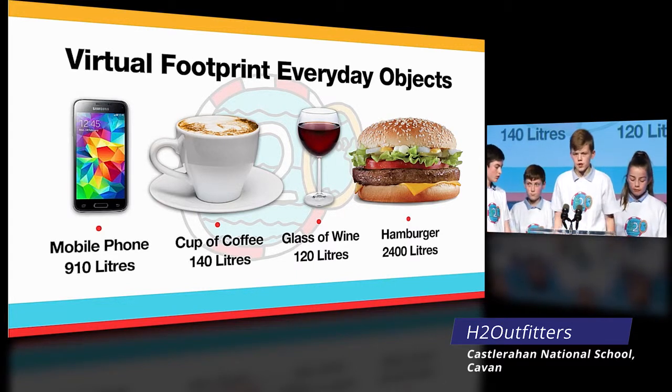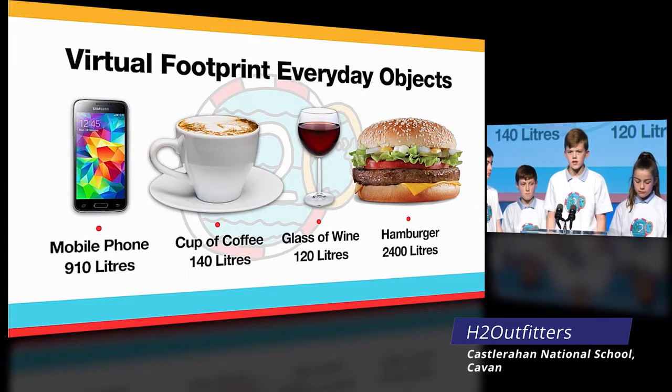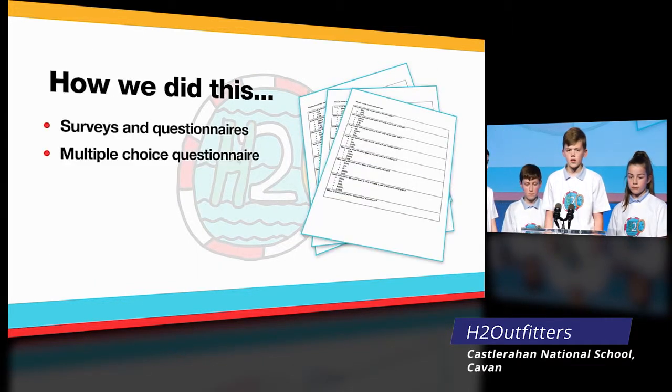To relay this information to our target audience, firstly we conducted surveys and questionnaires on the students, staff and parents of our school's use of direct water in our daily lives. Then we carried out a multiple choice questionnaire to see if anyone knew much about the virtual water footprint of products. For example, how much water it takes to make coffee or clothing items.